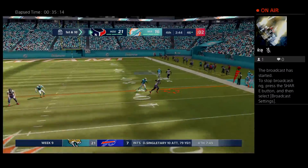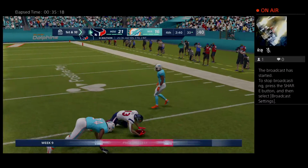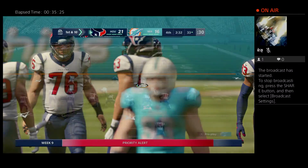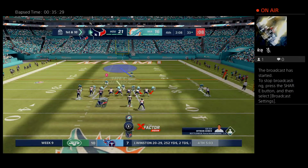On 1st and 10, Watson. And he's got his man on the out route. And he gets this inside the 35-yard line. They'll get 13 yards for the second play in a row. And not totally home free yet, but it's looking good as they come up 1st and 10.